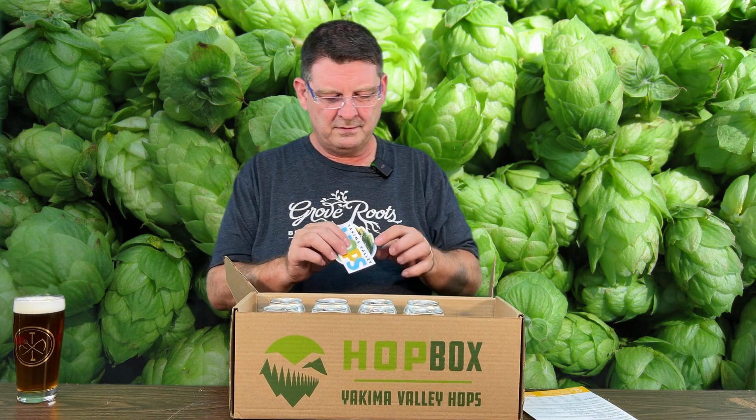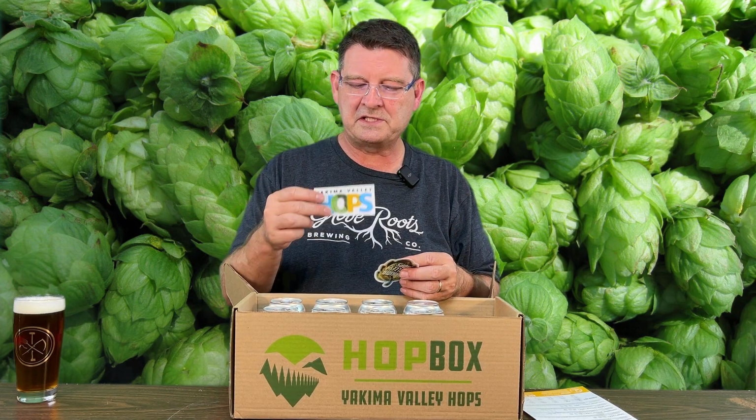Okay, we got 2 stickers. Seems to be a going thing, 2 stickers in each one. One just says Yakima Valley Hops with different colors, kind of cool.